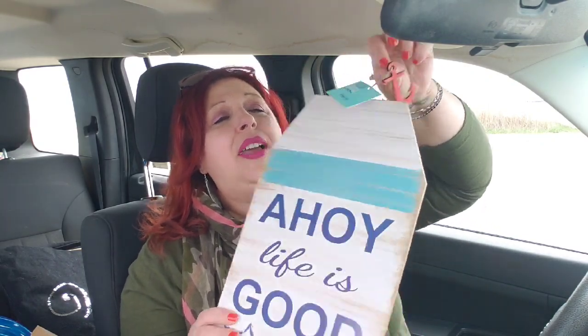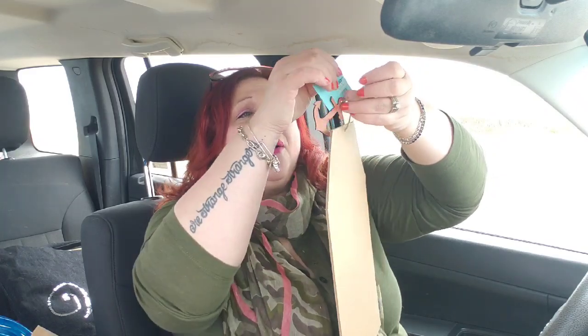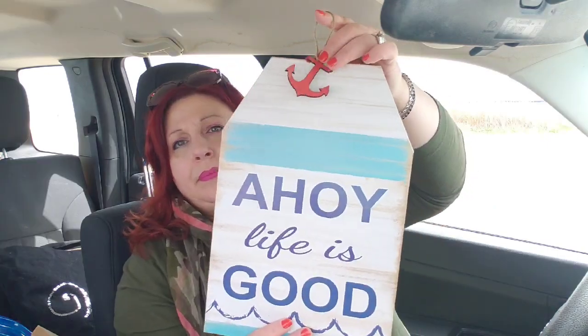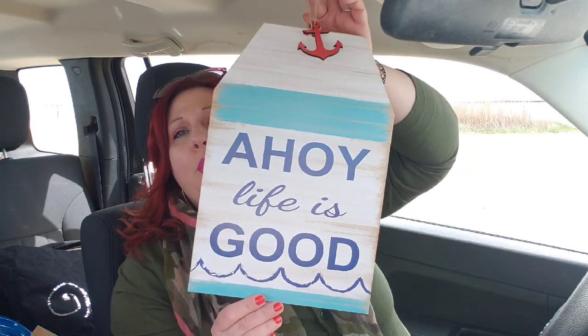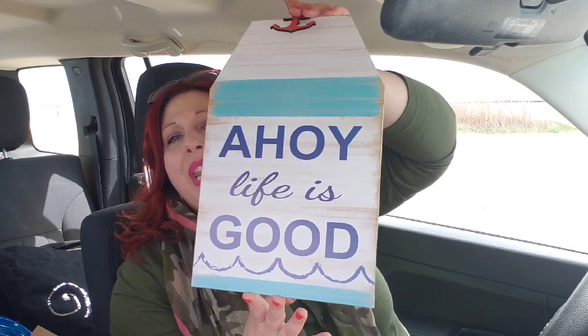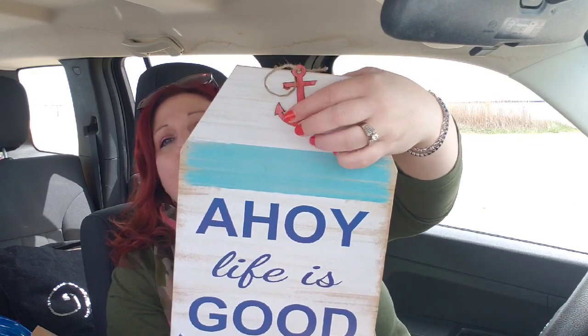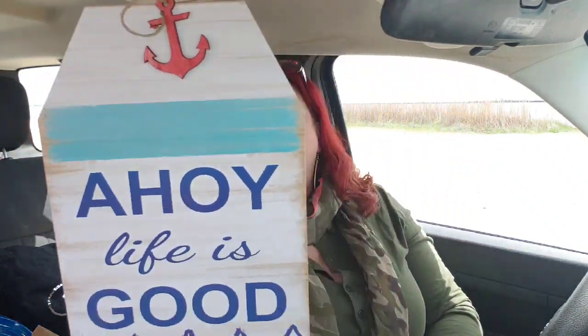And then this one I bought, Ahoy, Life is Good. It's just so simple and adorable. This is going on my fence in the backyard. Wait, let me fix it. And the next one is gorgeous. It says, Ahoy, Life is Good, and it's just a simple buoy, like a buoy tag with this gorgeous little anchor on it. That's gonna go on my fence by the pool. That is just beautiful. For a dollar? For a dollar. And these signs are a little thicker than the usual Dollar Tree signs.